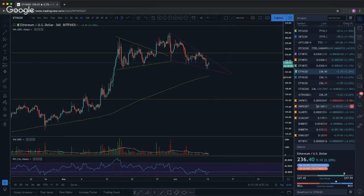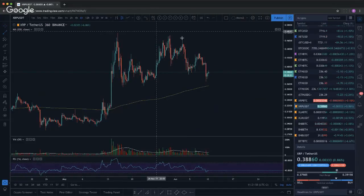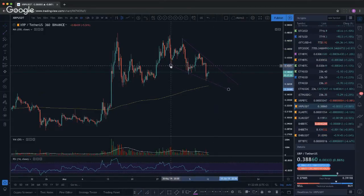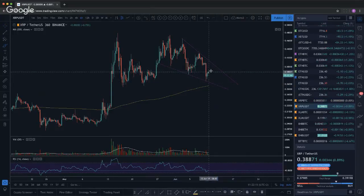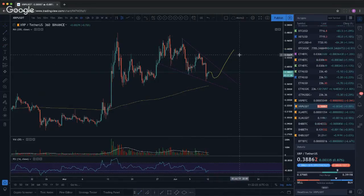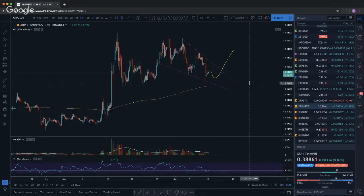If we look at another strong alt, so Ripple, same pattern. You see, Ripple is also falling into a falling wedge, which is a bullish pattern, and here we have a three drive pattern as well. So basically just to draw what I expect is potentially come back here and then move back up. So Ripple could retest the $0.42 level, which is also 10% above.